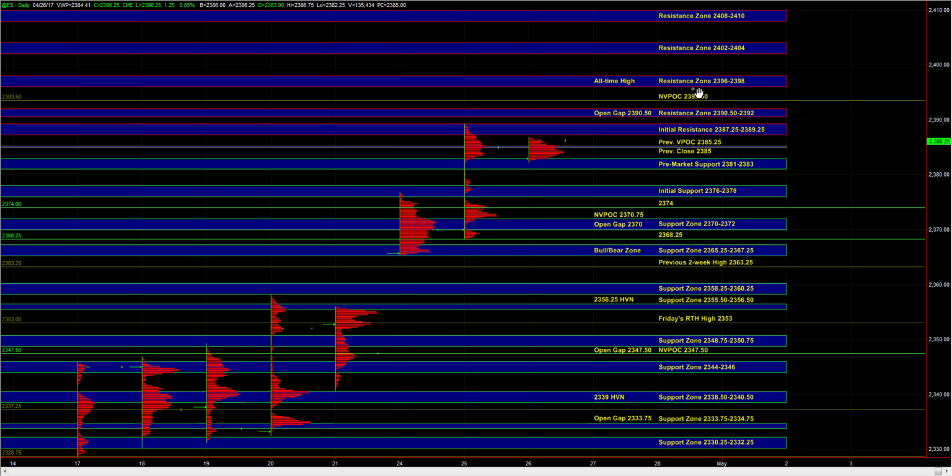Looking at the econ calendar, we don't really have any major reports due today. We just have the oil number out at 9:30 a.m. Central Time. Aside from that, the Trump administration is going to be introducing their tax plan today, and the market could respond to that. So that's just something to be mindful of.